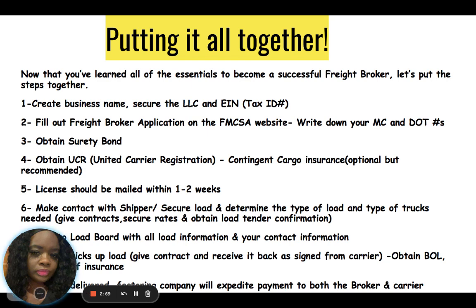So once you have your license in your hand, you are now legally able to book freight because you will be a licensed freight broker. Now you can make contact with shippers. Once you make contact with shippers, secure the load and determine the type of load and type of trucks needed. Okay, remember the shipper is going to give you a load tender confirmation once they decide to work with your company. That confirmation is what you will give to the carrier so that they will know what to do with this load and where to take this load and what it is that they're actually carrying, okay?